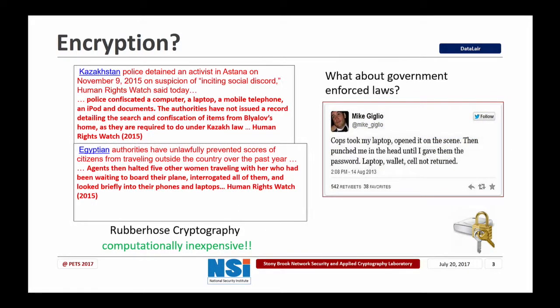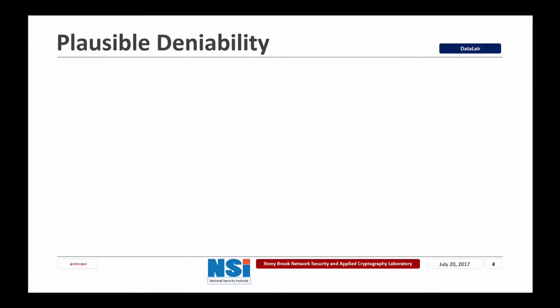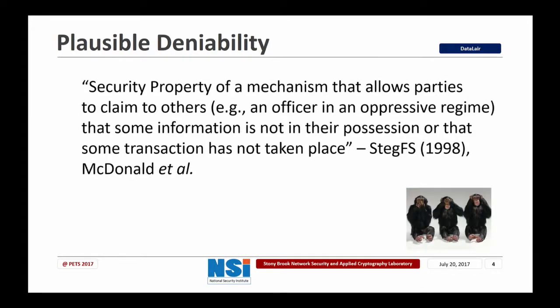So I have pulled out some examples out of the many that I found on Human Rights Watch where this power has been misused and even legitimate users have been asked to provide encryption keys to their sensitive data. So clearly, when you have coercive adversaries that can ask for an encryption key from you, you need something stronger than simply encryption. And so McDonald et al. in their seminal paper suggested plausible deniability, which ideally allows you to claim to an adversary that you're not in possession of some sensitive information. And now this adversary has to prove with some high level of confidence that this claim is false.